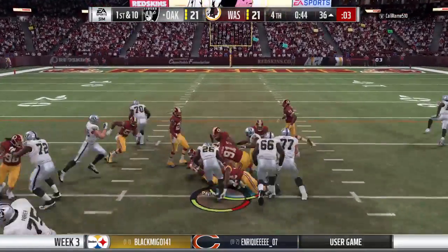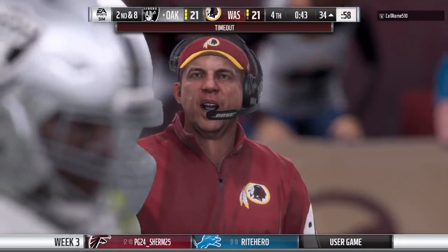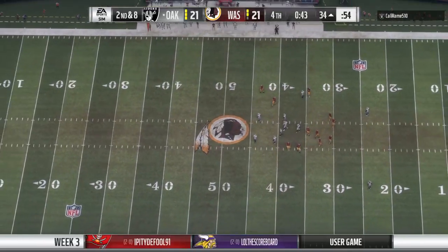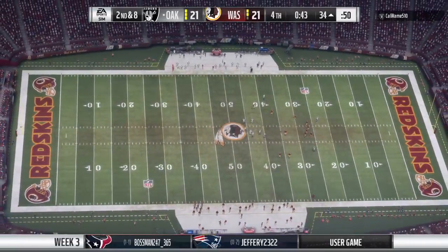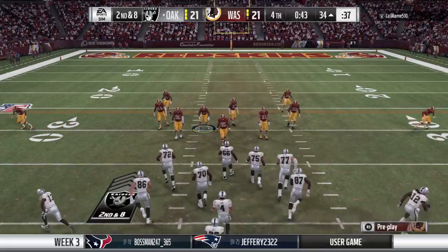The give is to Bell. And he'll be taken down at the 34. And now we're going to get a timeout called by the Redskin defense. It's just their first. They've got 2 more to use here in the final stages. And the 8th play on this drive coming up.